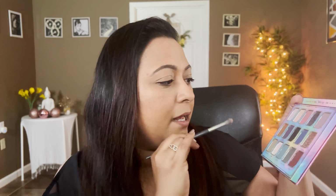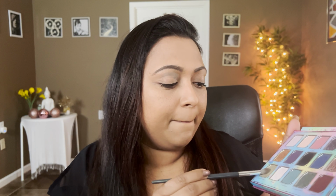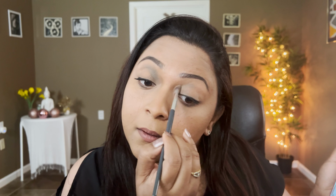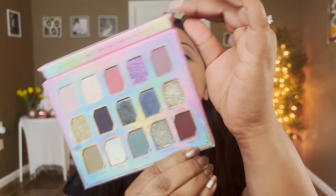Yeah, let's do that. And I'm going to start with this shade, which is Seventh Heaven. A little bit of kickback, but not much. I'm going to place that in the inner third of my crease, just focusing mainly on the crease area, because we are going to cover the lid up with the shimmer for sure. Just like that.